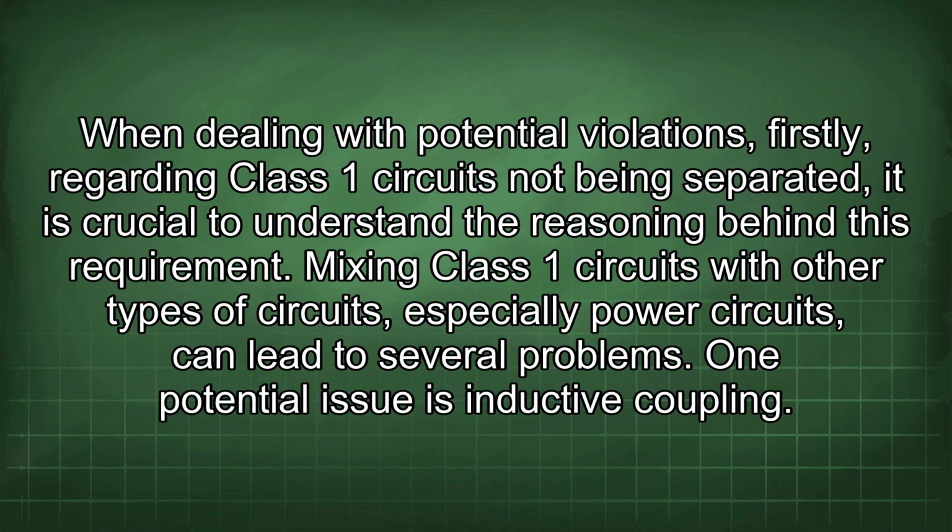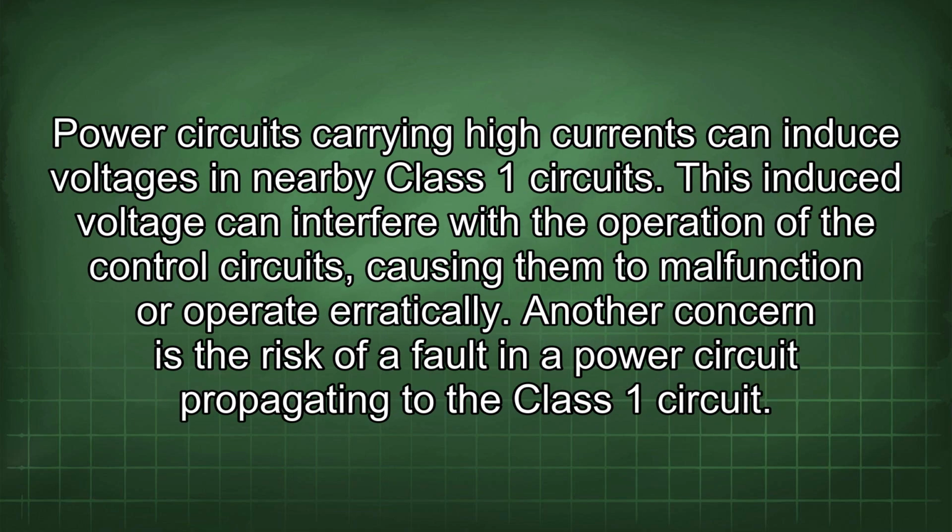When dealing with potential violations, firstly, regarding Class 1 circuits not being separated, it is crucial to understand the reasoning behind this requirement. Mixing Class 1 circuits with other types of circuits, especially power circuits, can lead to several problems. One potential issue is inductive coupling. Power circuits carrying high currents can induce voltages in nearby Class 1 circuits. This induced voltage can interfere with the operation of the control circuits, causing them to malfunction or operate erratically. Another concern is the risk of a fault in a power circuit propagating to the Class 1 circuit.